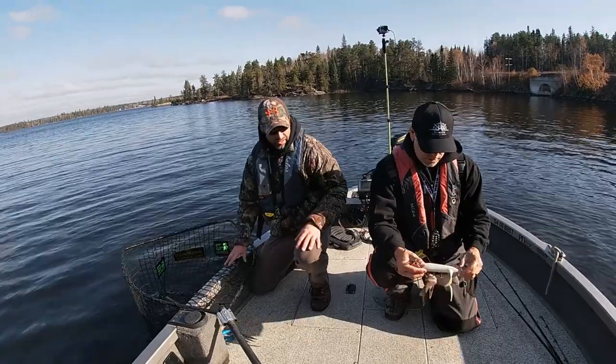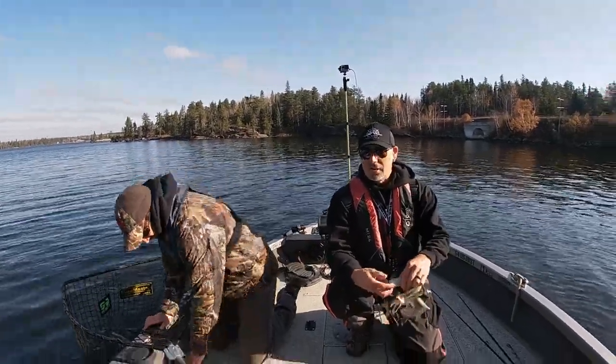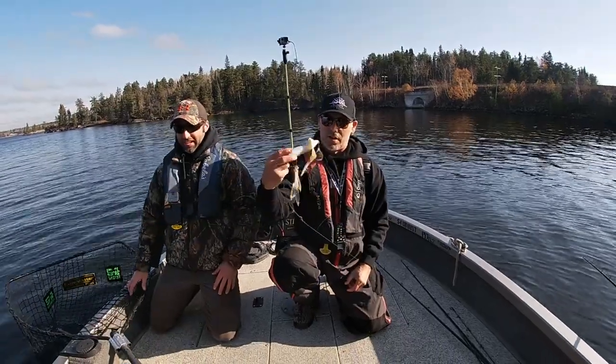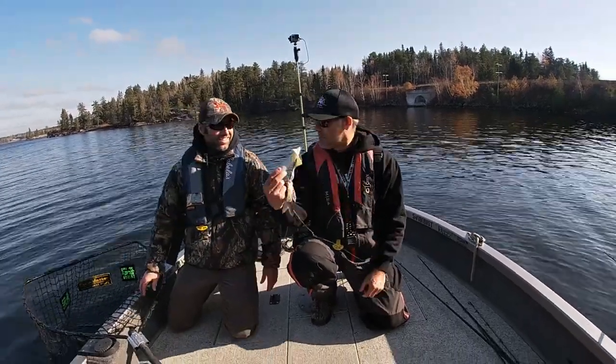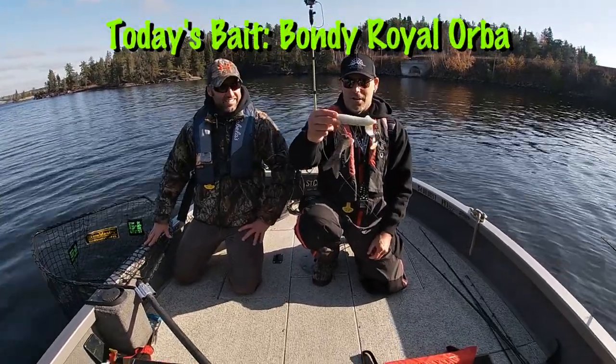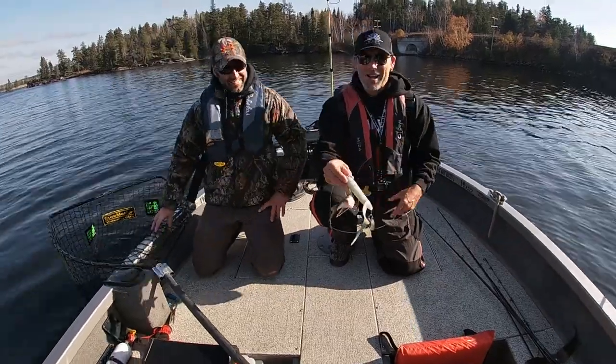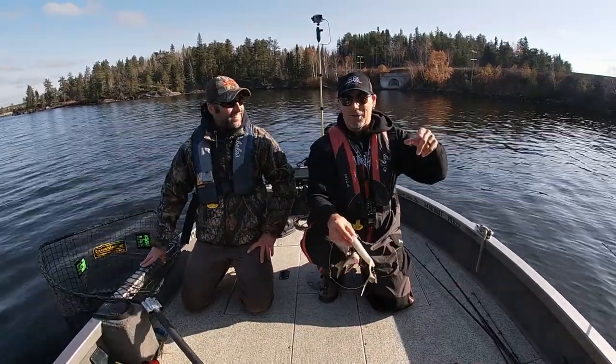Hey guys, Glenn and Richard and Dave back again. Yesterday they started hitting suckers, and Richie had an idea today because he was moving fish on the Bondy Royal Orba. We're like, let's throw a little piece of sucker meat. He obviously decided to go with a big piece of sucker meat. He had a follow on it, and then we just started rolling up. You guys will hear it on the video.